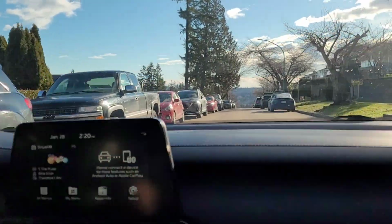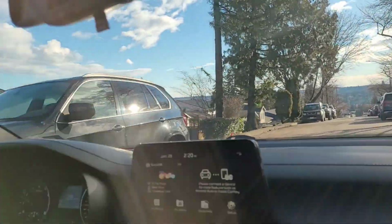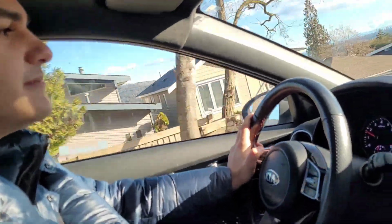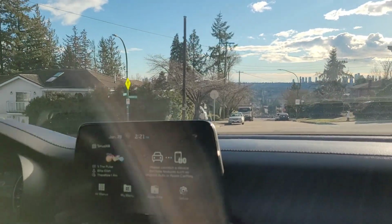In this segment, my favorite is the Mazda 3, because the Mazda 3 also comes equipped with all-wheel drive. None of the other compact sedans has all-wheel drive except the Mazda 3. Compared to the Civic and Corolla, I would choose this, but overall I would take the Mazda 3.